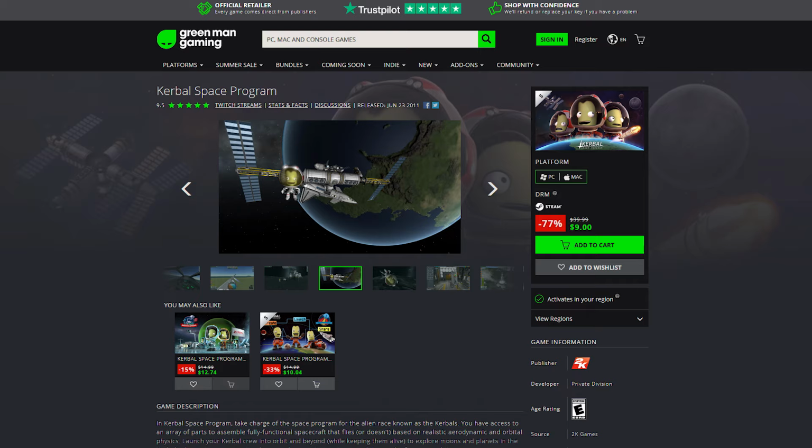There's the Making History expansion, which is, it's okay. It adds a mission editor and stuff like that. It adds a couple extra parts as well, and some scenarios where you get to essentially relive some of the Apollo missions. It's cool, but that expansion overall, I think, is not as good as the new one, which adds so many extra parts to it.